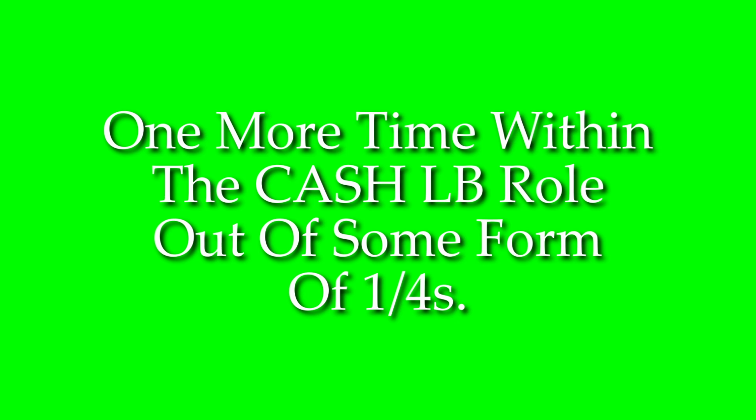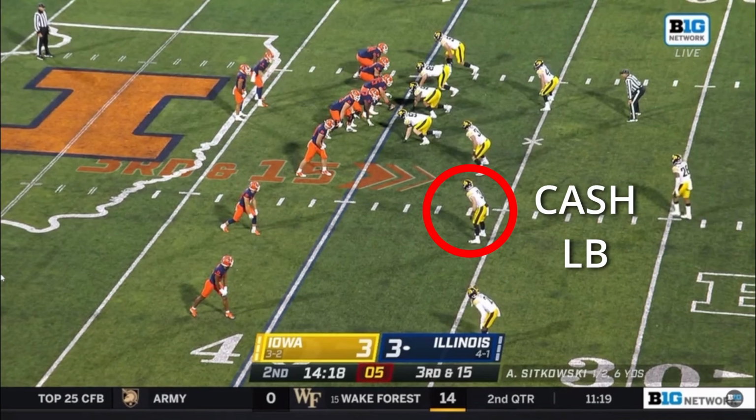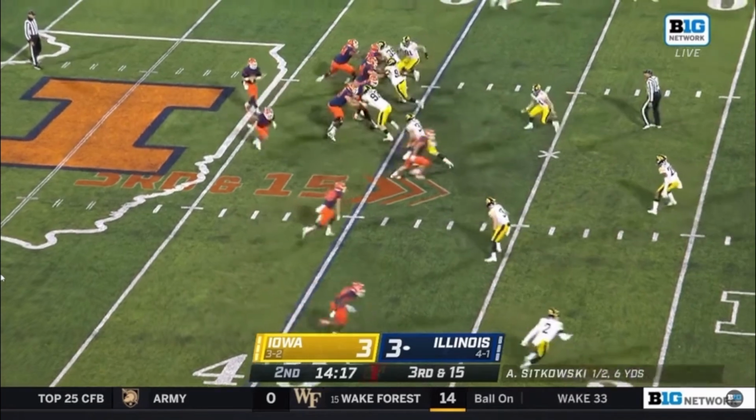One more time with the cash linebacker role, guys. Once again, out of quarters coverage. You can see him highlighted and circled here.